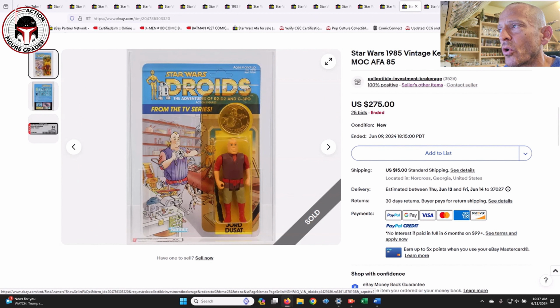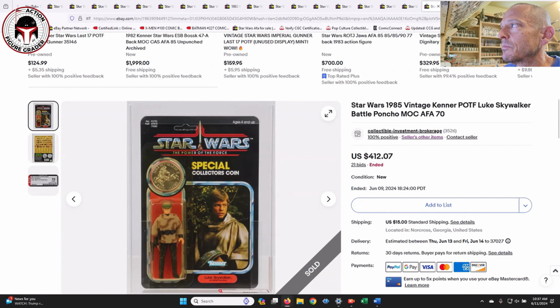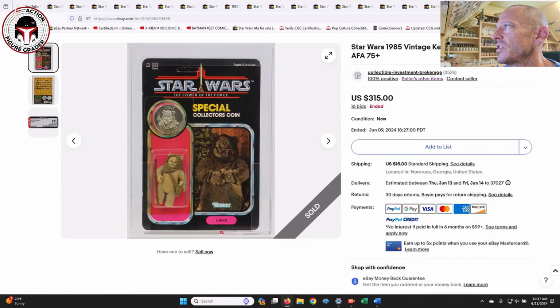Jord Doucette on the Droids US card, unpunched, no price sticker, $275. Not particularly difficult to find, but that was AFA 85. So pretty decent price there. Luke Skywalker Battle Poncho, only an AFA 70. But it was unpunched. I think it presents a lot nicer than a 70, and $412, that's a pretty good price if you're looking to complete your collection and are not willing to pay AFA 85 prices of $650 to $800. So, a very nicely presenting AFA 70.